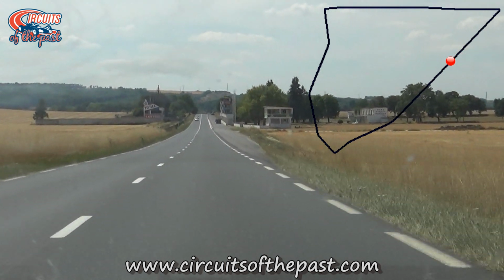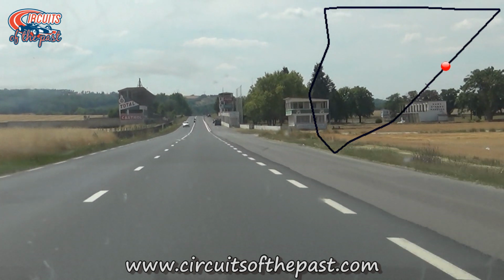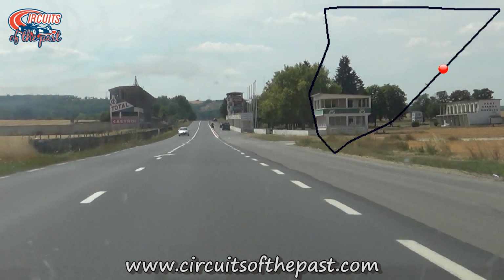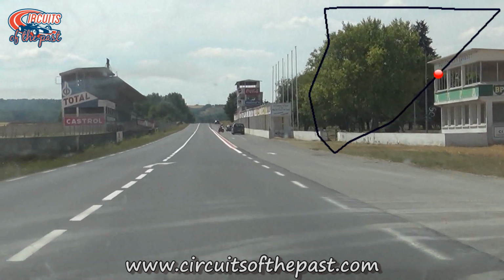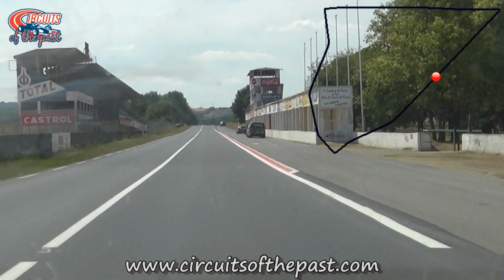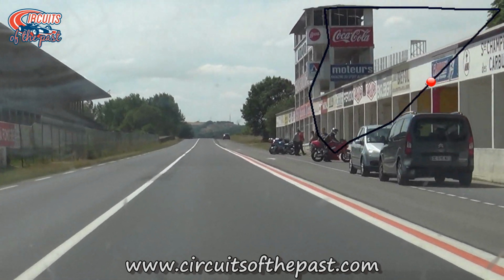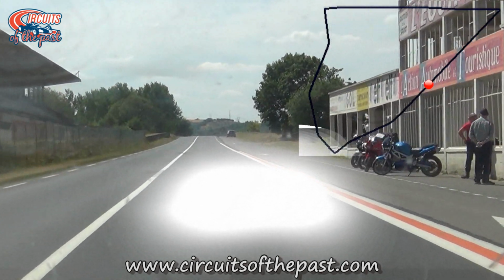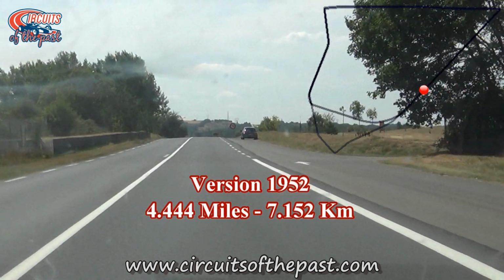When we cross the start-finish line, we will start with a lap of the 1952 layout of the Reims-Gueux Circuit. The first grandstand on the left was the press grandstand. And on the right we have the old pits. Remember, the pit lane used to be longer before a section of it was demolished right after the last race in 1972.